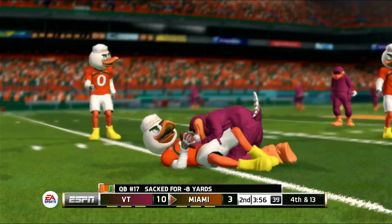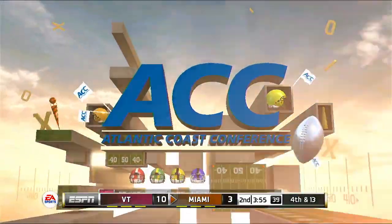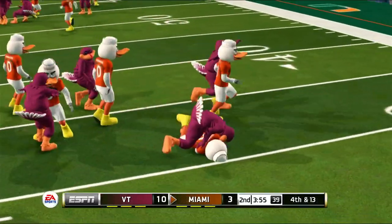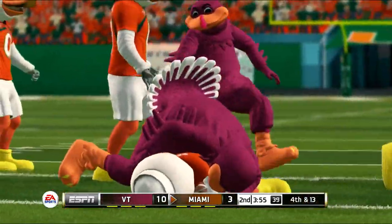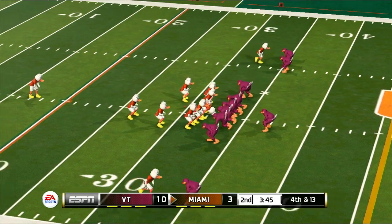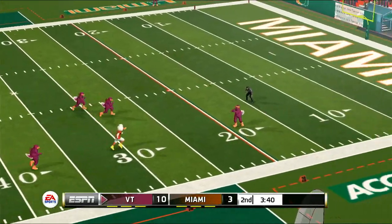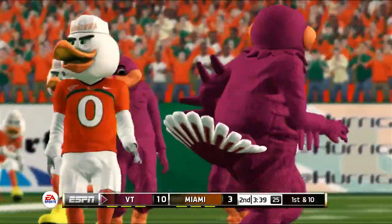Hits him hard at the 32-yard line. Calling a loss of 8 yards on the play. That'll bring up fourth and 13. He gets it away. This is a really nice punt. Well, that was a great punt, and there was even better coverage on the return.